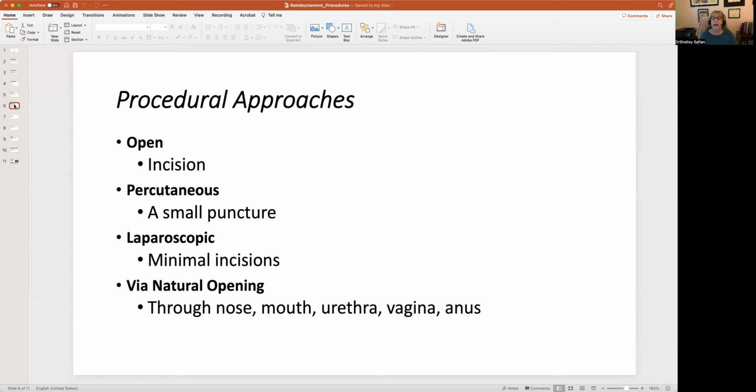Laparoscopic, and you may have heard of this. These are typically three incisions in the abdomen. One incision is for a camera to be placed inside the patient. Another is for the surgical instruments. And the third, generally, is to blow air or gas into the abdomen or the area to move organs out of the way so the physician can see where he or she is going.